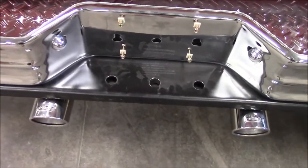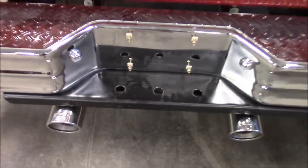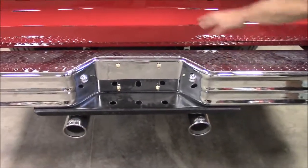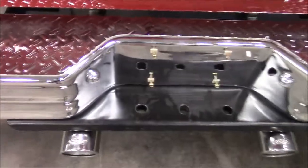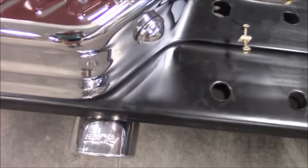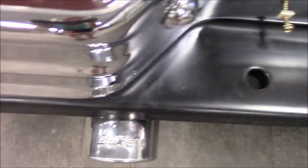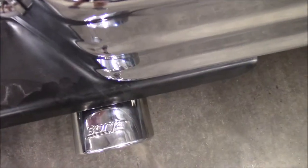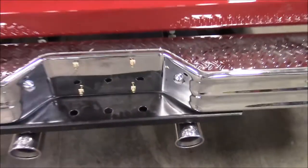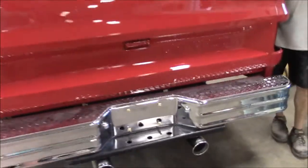at the contrast now, because our client wanted to go with the checker plate look and a high polished chrome bumper, and he's a huge fan of Harley Davidson motorcycles and the bubbly sound of the exhaust systems of a Harley. So these are the Borla tuned exhaust tips to match the Borla stainless pipe.